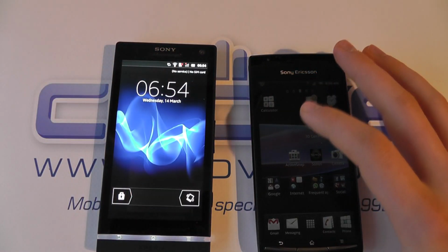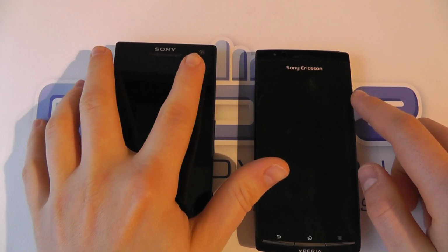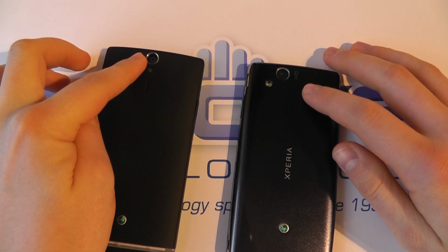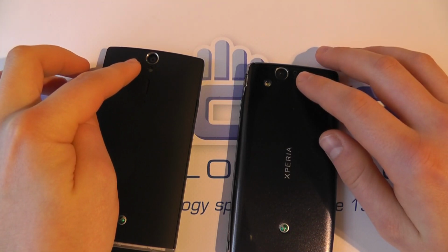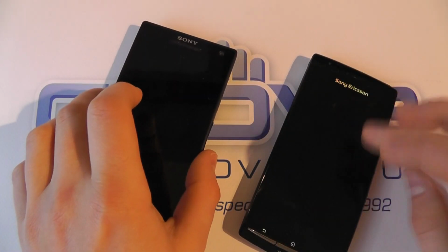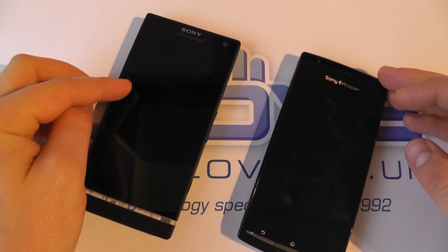So in terms of actual hardware, there's about 0.1 inch difference on the actual display. The Xperia S now has a front-facing camera at 1.3 megapixels. On the back, we have a 12 megapixel camera that records in HD in comparison to the 8.1 megapixel that was on the original Xperia Arc. Processor speeds, well, it was originally a gig on the Xperia Arc. It got upgraded to 1.4 gig on the Xperia S. We're now at a dual-core 1.5 gigahertz.